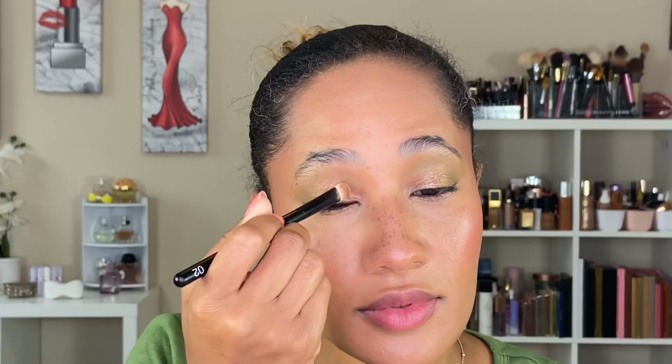Oh, this is pretty. Dare I say it, kind of reminds me of Pat McGrath's Special Shades. Are y'all kind of getting that same vibe?